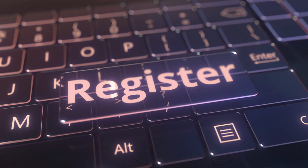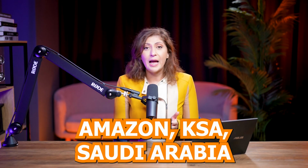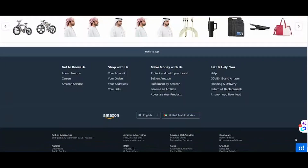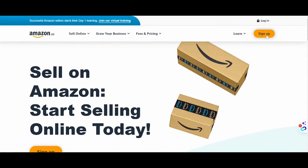Where do you go in order to register a seller account? Very easy. The easiest thing to do would be to go to your Amazon account, the Amazon marketplace where you want to sell. So let's say you want to sell on Amazon UAE. You just go to Amazon.ae. Amazon KSA, Saudi Arabia, would be Amazon.sa. Scroll down to the bottom of the page and then you'll find the right link for you to click in order to start your seller application.